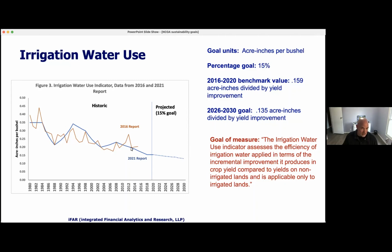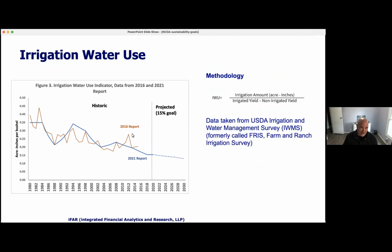Again, here's the irrigation water use measure. We presented a 15% goal. The methodology is irrigation amount divided by irrigation yield divided by non-irrigated yield, and the data is taken from USDA's Irrigation and Water Management Survey. Setting the goal that we did seems reasonable, particularly given the advances in irrigation technology that are occurring. So setting a 15% goal seems reasonable. And again, you can see what that would look like here. That measurement period would begin at 2026 and go through 2030. So this is what we would be measuring right here. So that's irrigation water use.